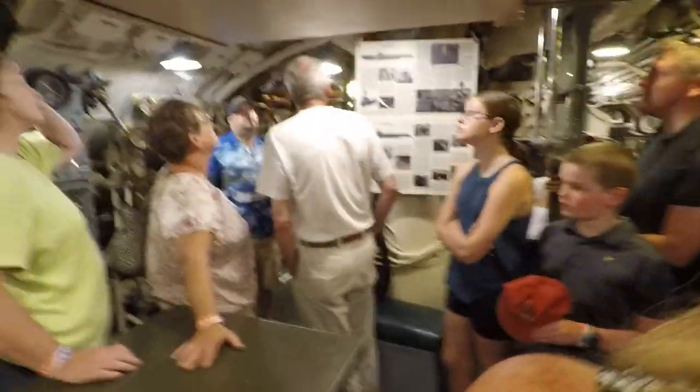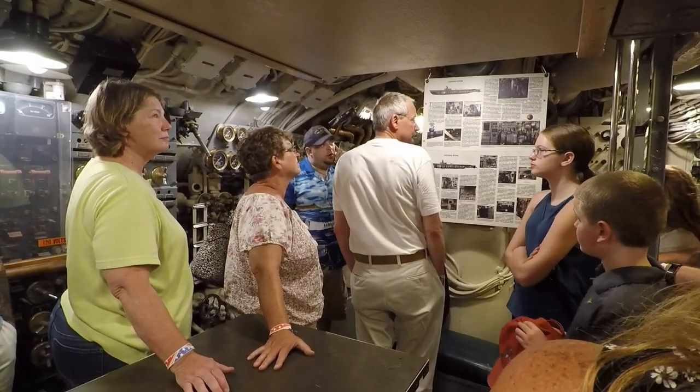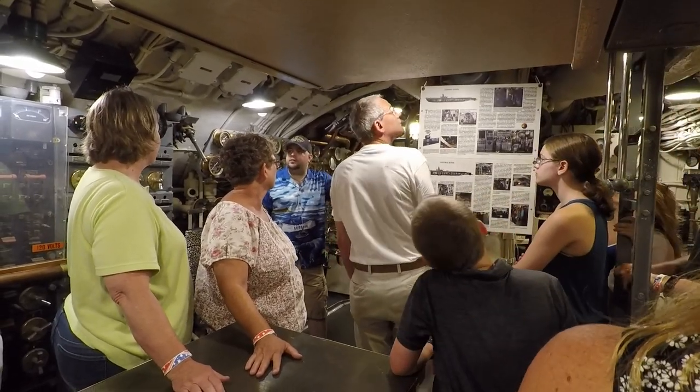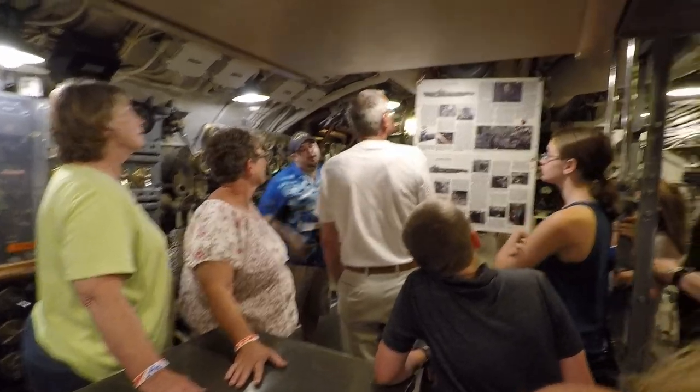This control room here would be like the brain center of the entire boat. Unfortunately, they don't let us go into the conning tower. Now, I know it's called a submarine, but this particular type of boat operated on the surface most of the time. So the captain spent a lot of time in the conning tower.